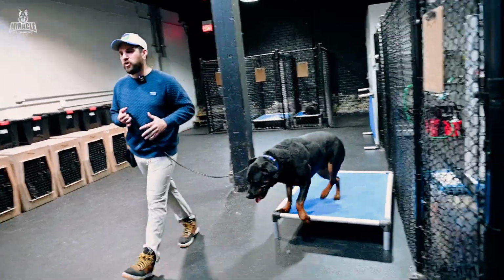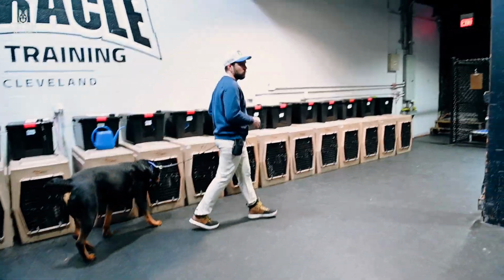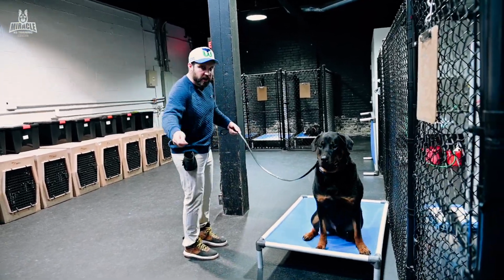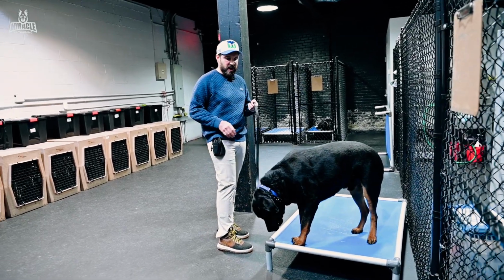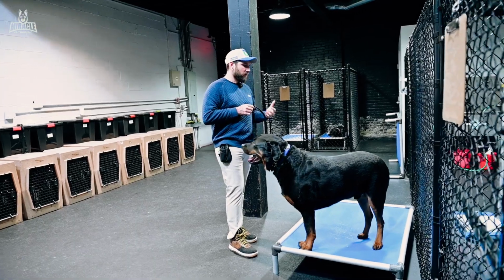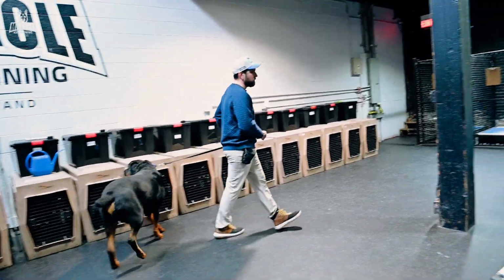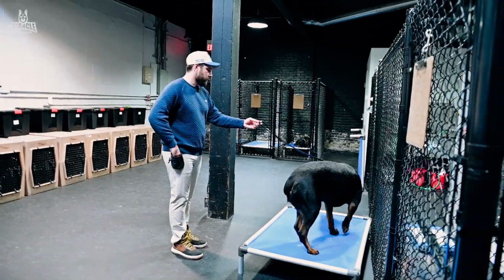Okay, other things you'll notice that I'm doing here. When I am rewarding for stuff, bed, good, I'm not going right into his space with that treat. Some of that comes from his resource guarding issues. We don't fully trust going that intimate with things yet, so I'm going to make him meet me halfway with those rewards. Okay. Bed. Good.